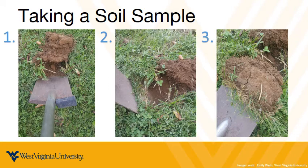Then you can replace that little lid of soil back onto the ground. You want to keep that soil covered and take the little bit that you got out of that particular area and leave it to be mixed in for when you take your next sample, because you will need to take multiple over one particular area in order to get a good sample.